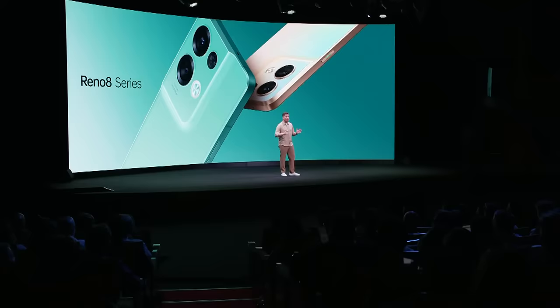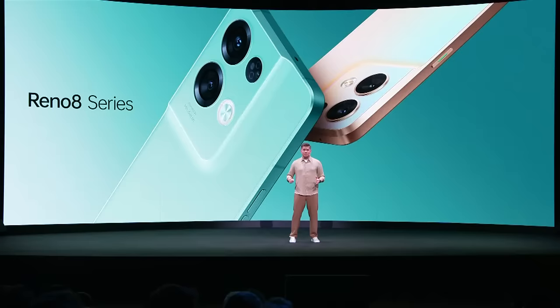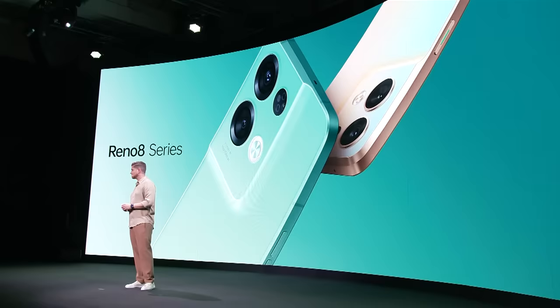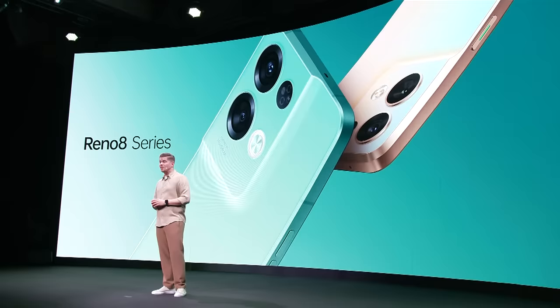The Reno8 series price and availability. And of course, the price and availability will vary slightly according to countries. And so since we are in Paris, we will focus on the French market today. You can find, of course, all the different price and availability information for other European countries on our local OPPO websites.